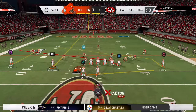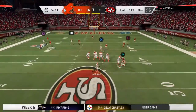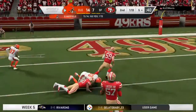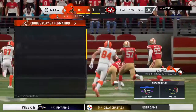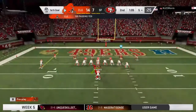Play fake. Mayfield. Man, it's caught at the 6-yard line. And he gets it all the way down inside the 10 and marks him at the 5. They're able to convert on 3rd down, and that sets up a 1st and goal.